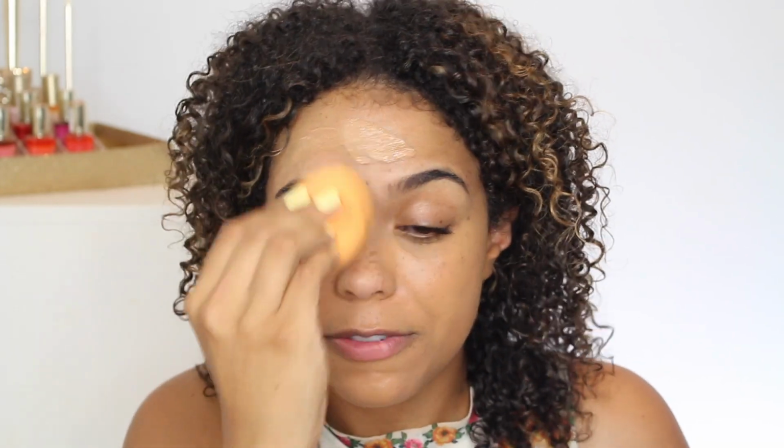I don't know why they don't have the 312, 315. I feel like that's a really big jump in shades, especially because it's full coverage. It's a little bit harder to get away with a bad shade match. There's 16 shades in the line, and I will do a full review on this, but this is just my first time trying it. I was waiting to get my proper shade.